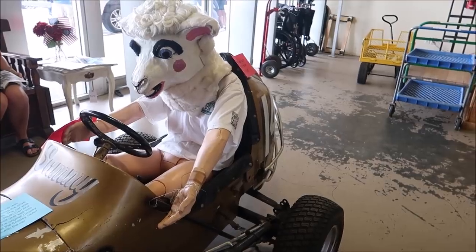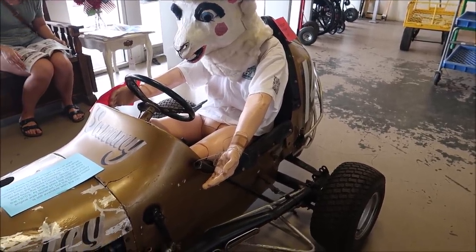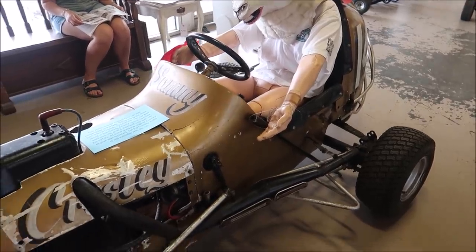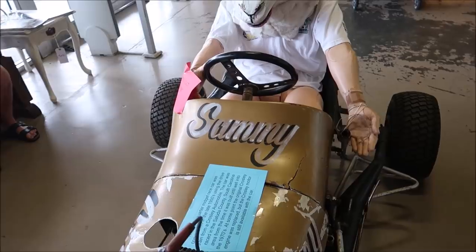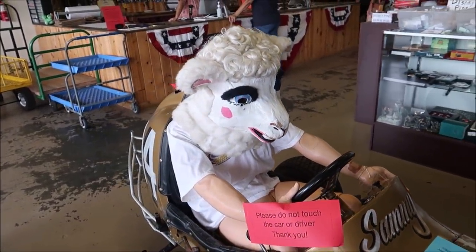Other than really cool Disney and movie memorabilia and props, they have so many amazing things in here. And you can just browse for hours. It is such a massive place. Some really cool automobile collections. This is an actual midget race car. And look at this. This is probably very old. I think this is actually from the 1970s. So cool. And I like how they have a sheep in there.